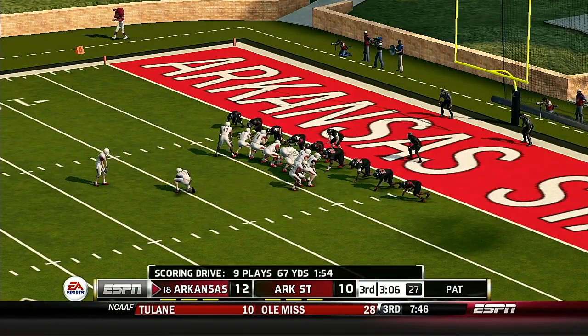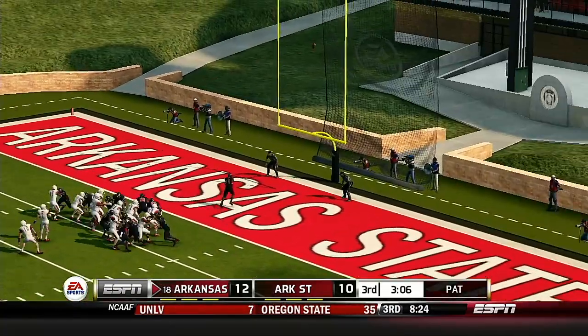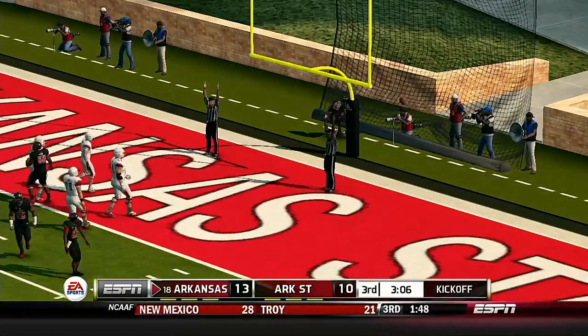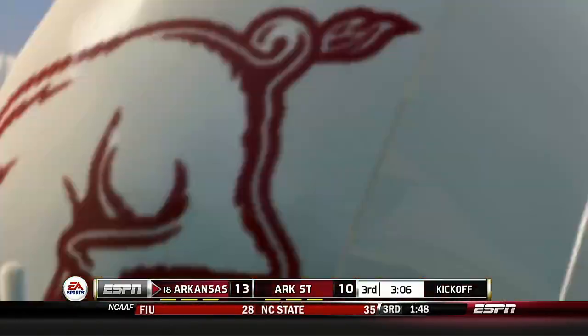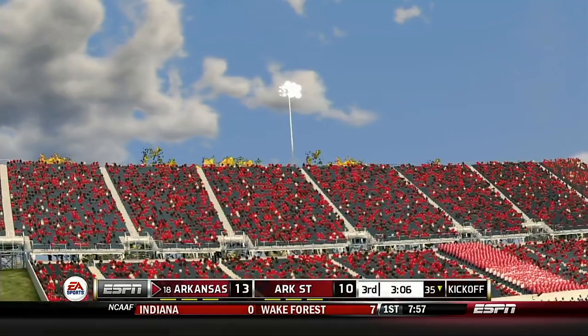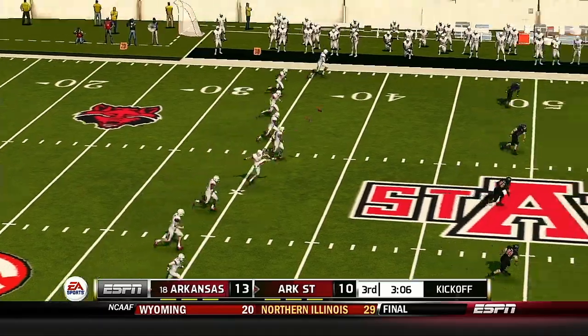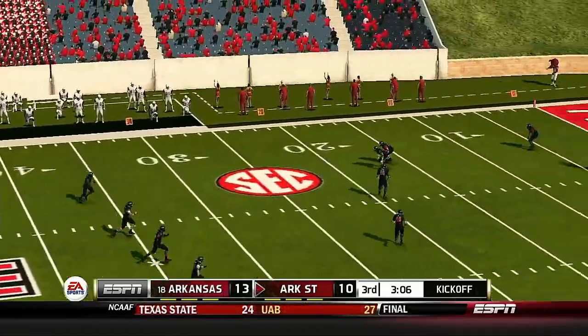So the kicker will line up here and try to give his team a three-point lead with this extra point. And he hits the PAT. A nice nine-play, 70-yard drive. And they add 7 points to the scoreboard. This quarterback has really demonstrated a tremendous amount of ability and leadership today. I'd be very surprised if he didn't continue to play well.